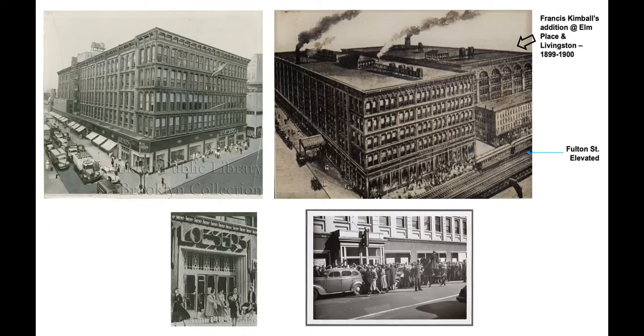And Francis Kimball was commissioned to design an extension to the original main store, and you see it in the picture in the upper right hand corner. It's a good sized addition, and it still stands, so it's impressive to look at, and I'm glad it still exists in downtown Brooklyn. And that was built in 1899 to 1900. And then he also, for the Loesers, designed a warehouse for the store, which is located in Bedford-Stuyvesant, Clinton Hill, right on the borderline of the two. And it also shows some of the same colors that he used on the Montauk Club.